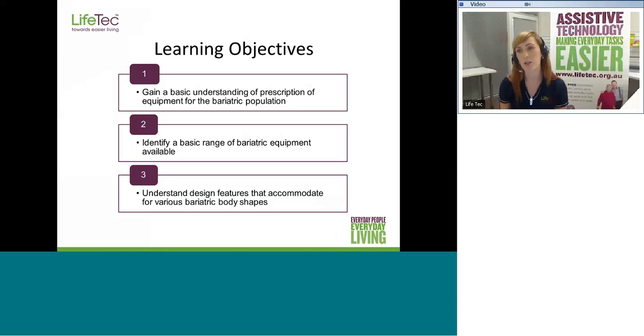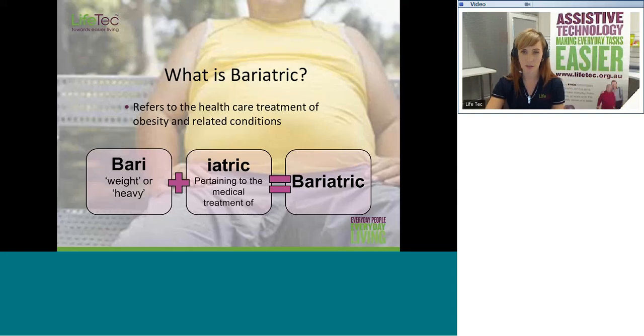Our learning objectives for our session today, we hope to gain a basic understanding of prescription of equipment for the bariatric population, identify a basic range of bariatric equipment available, and understand design features that accommodate for various bariatric body shapes. So what is bariatric? This refers to the healthcare treatment of obesity and related conditions. So anyone who has limitations in health and social care due to physical size, health, mobility and environmental access. Breaking down the word, we have bari, meaning weight or heavy. Iatric, meaning pertaining to the medical treatment of, and then we get our full word bariatric.